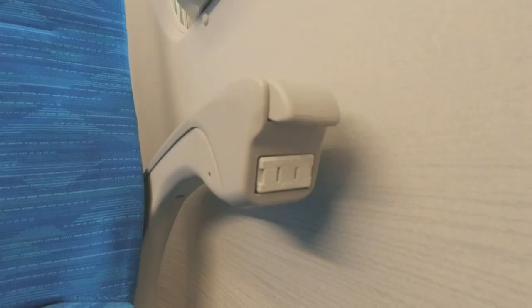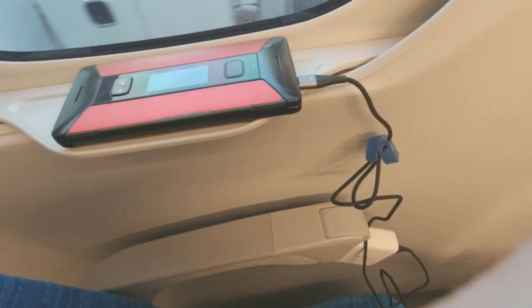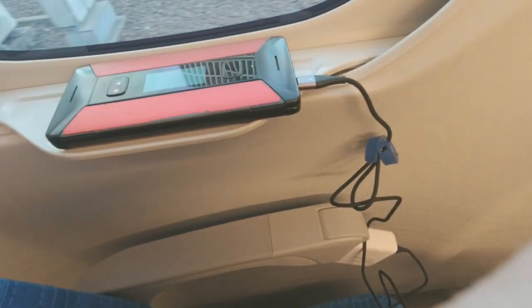Now, these seats are very popular, so if you absolutely need to ensure that you have access to a power outlet, then it's a good idea to reserve a seat in advance next to the windows or in those first and last rows. But on newer Shinkansen models, power outlets are at the end of your armrests and they're in every single seat, both in non-reserved and reserved cars.